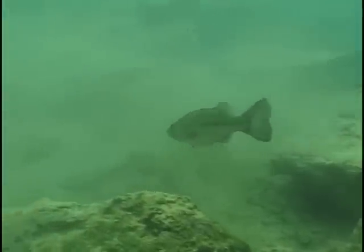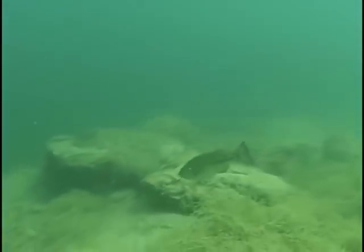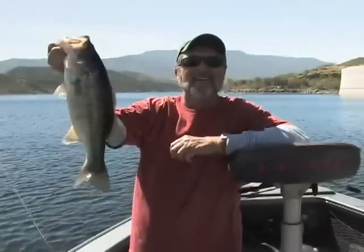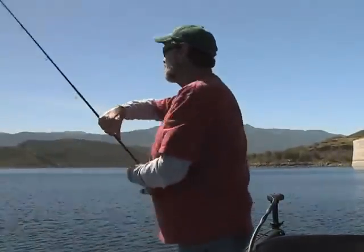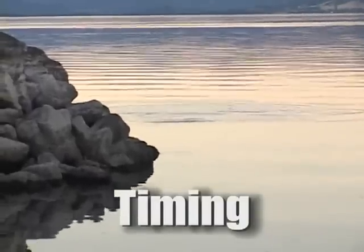Beyond that, bass are likely to use only precise, distinct areas of that structure where some type of cover is located. The better you zero in on and fish those spots, the more bass you're gonna catch. You position it right, you make the right cast in the right spot, and it only takes one cast for those really big fish. Sun angle, wind direction, and timing all come into play as well.